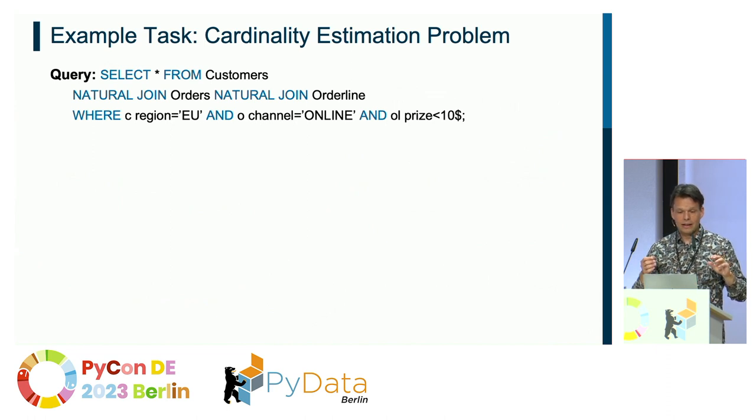So let me, for this, explain a quick task that databases need to solve day by day. When a query like this comes into a database system, this is a query that joins three tables: customer, orders and order lines. Order lines are kind of the products that the customers would buy, maybe in an online shop like Amazon. And this query wants to list all the orders of customers that are from Europe, that were ordered in the online channel, and that had a price lower than $10.